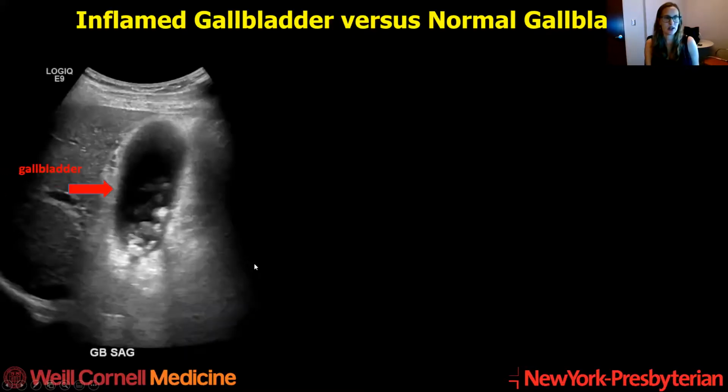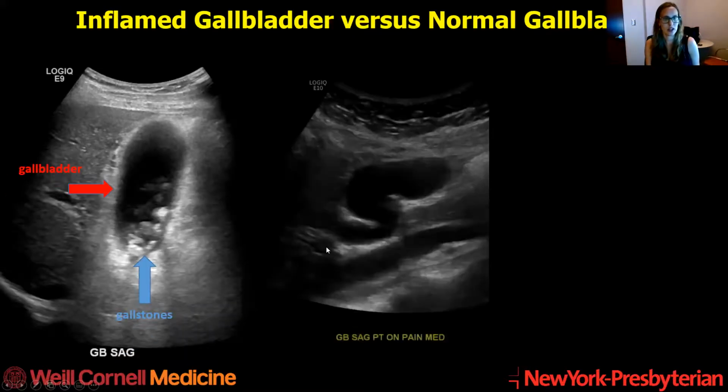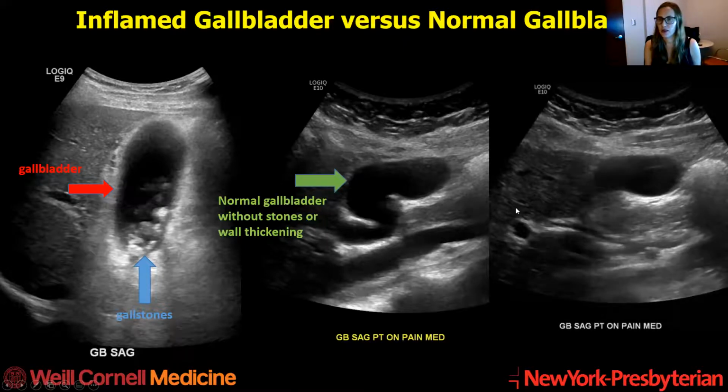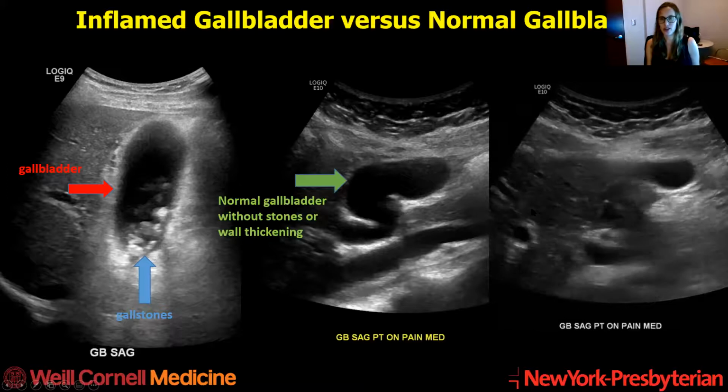Just for comparison, so you guys know what a normal gallbladder should look like. This is a normal gallbladder. The whole thing is not quite as distended. The wall is totally thin. There are no stones anywhere in the lumen, including the neck or the cystic duct. So the entire gallbladder looks free of stones. And we confirm that with these short videos or cines.